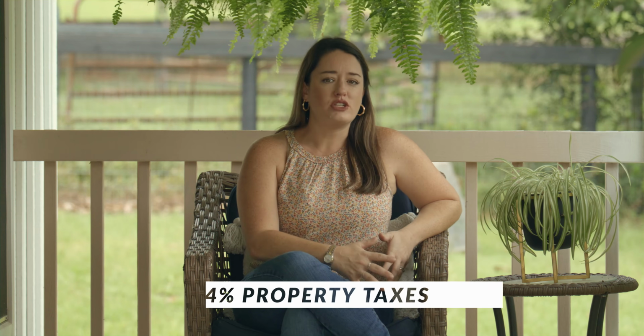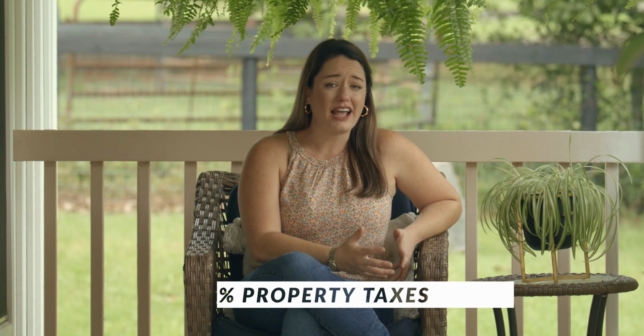If you're a resident of the state and it is your primary residence, you'll be taxed at that lower possible rate of 4%. If you decide to have a second home, an investment property, or a commercial property, it will be taxed at that higher rate at 6%. Your taxes almost triple.